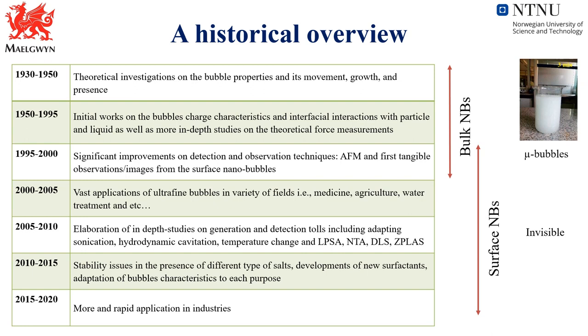I've seen in some literature data or scientific publications that scientists and researchers show such a cloudy and milky water and refer it to the nanobubbles, but this is wrong. Mostly this kind of water, where we can see the bubbles and this milky water, actually contains ultrafine bubbles. If there are nanobubbles in the system, it's impossible to see them with the naked eye.